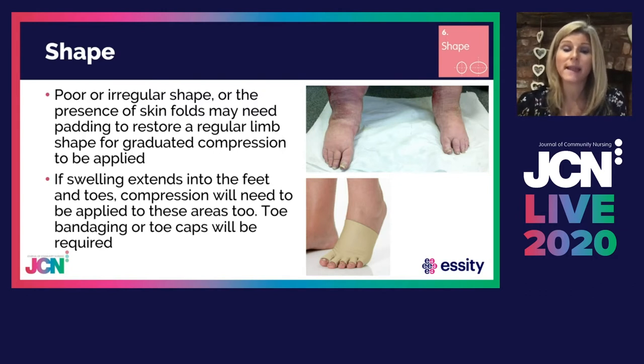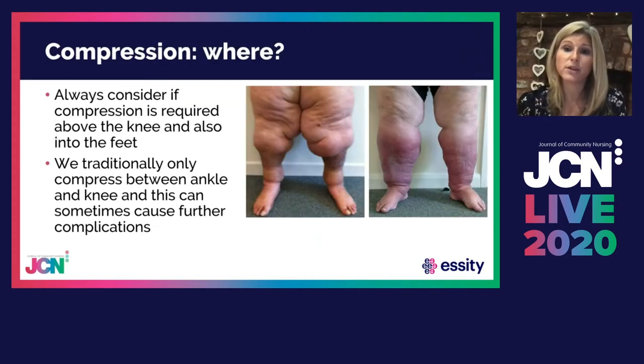If the swelling extends into the feet and toes, we may need to look at toe bandaging, if that is a skill that is available, or toe caps, which can be made to measure or off the shelf. So there are plenty of choices, and there's no reason why we should not be starting our treatment over the smallest circumference, in line with Laplace's law, which takes into account the toes. We've said about taking the compression above the knee, and that may need to be the case in our bandaging technique as well as for compression hosiery or compression wraps.